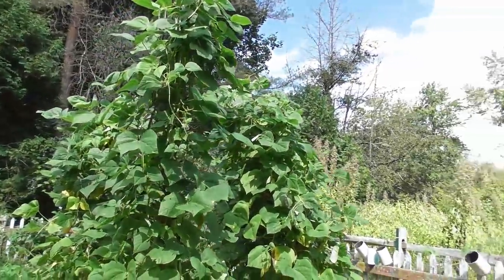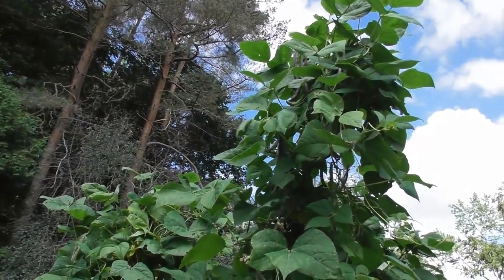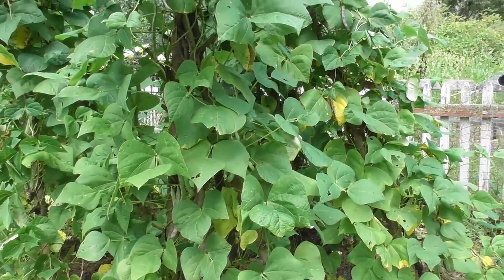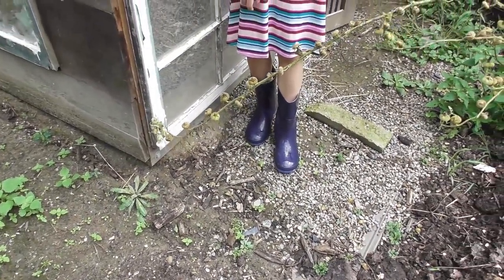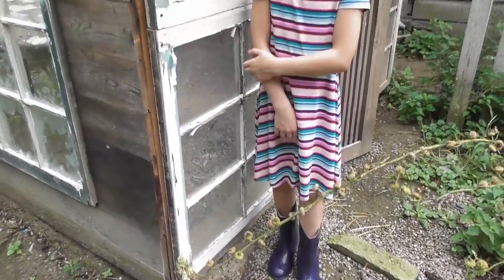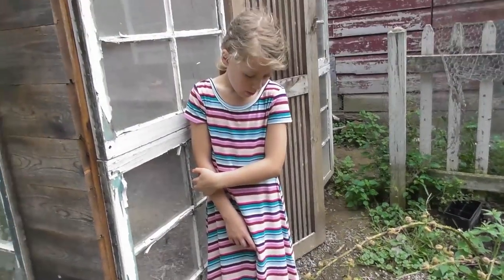These bean towers have done amazing with all the water. Yes, Mary, you can gladly help me with the beans. We've got quite the job picking. Oh, look at that. It's coming to the end though. We can actually harvest those seeds too. Do you know that? You can just pick them off and we can dry them and plant them next year.